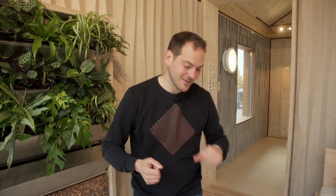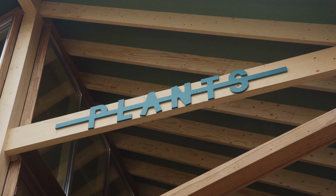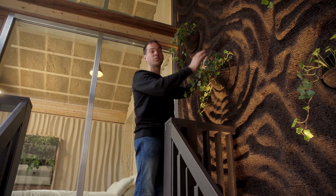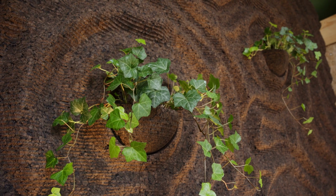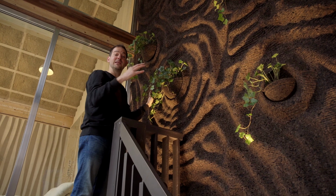Yeah? Come. The more nature in your house, the more it breathes, the more natural, but the more healthy you get. That's why we actually advocate more nature in houses. For example, this cork wall, this is 100% pure cork, and it grows actually plants in it. So you have nature with nature in it. So it's extra healthy, extra good also for insects, for birds.